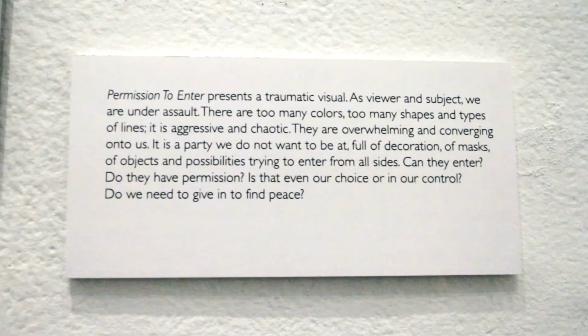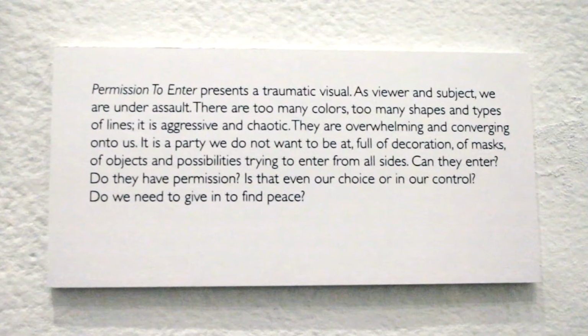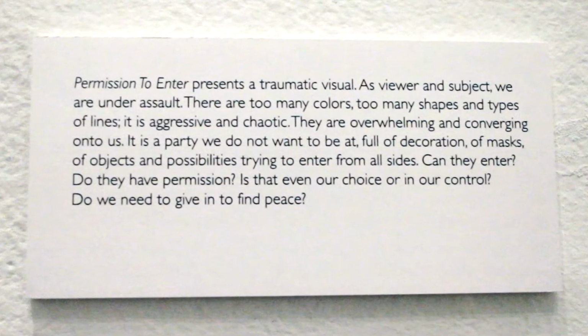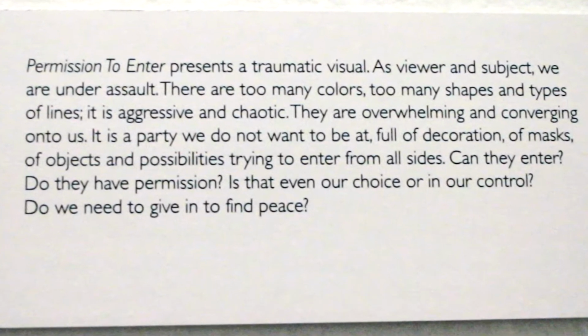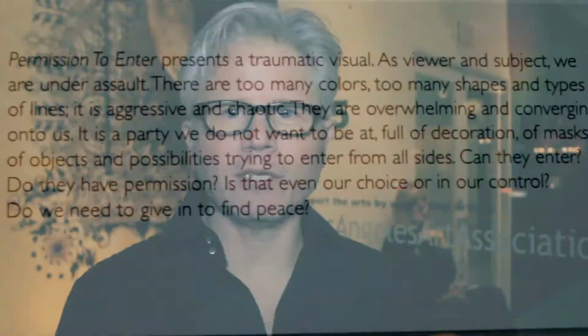This is sort of where the title Permission to Enter comes from. This is one aspect of it, entering into the emotional space within yourself, within other people. It's really just connecting with emotion that I'm interested in. So the augmented reality, I'm using it as a way to deepen that connection.